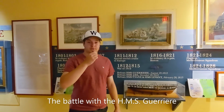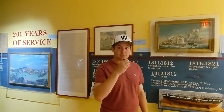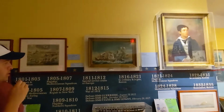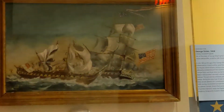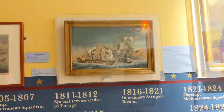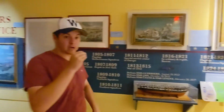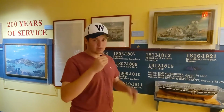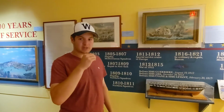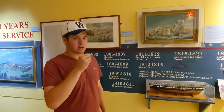So the Constitution's first battle saw it take on H.M.S. Guerriere at sea about 600 miles from Boston. The Guerriere and the Constitution approached each other, with the Guerriere firing off the first volley. The Constitution closed the distance, and while the Guerriere continued to fire at it, the cannonballs would just bounce off the sides of the hull, giving it its nickname, Old Ironsides.